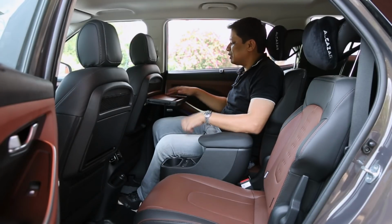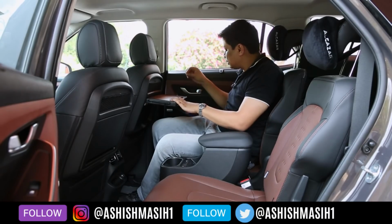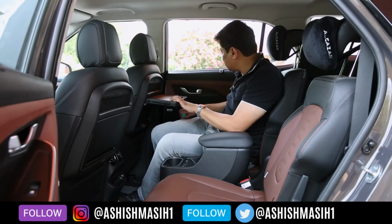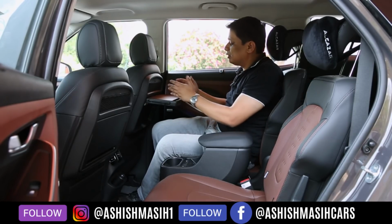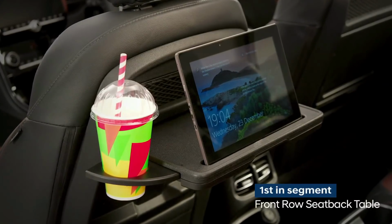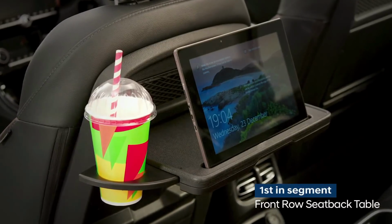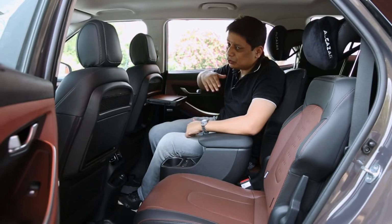And of course, a big tray where you can easily eat that Subway sandwich or that burger. And of course, then wrap up the things and keep it over here. At the moment, there's a bottle over here, but you can of course keep two because it's a very huge place over there as well. But that's not all. You can also use it to keep your mobile devices or your iPad or Samsung Tab, because there's a bit of an indent over here that Hyundai has given you, so that you can place it over here and see a movie or something like that if you're on a long distance journey.